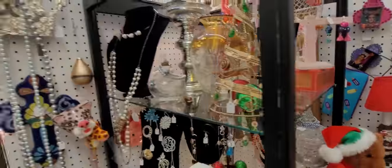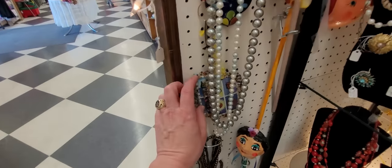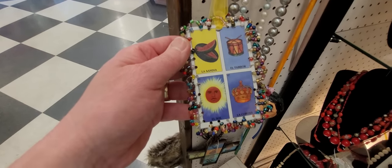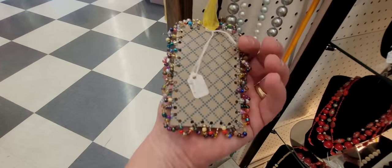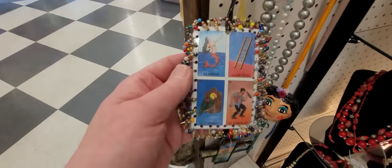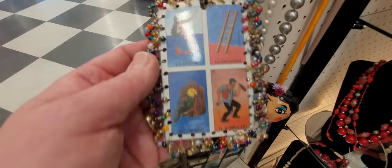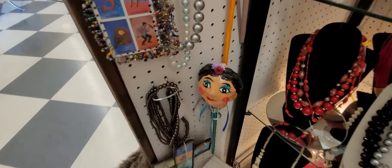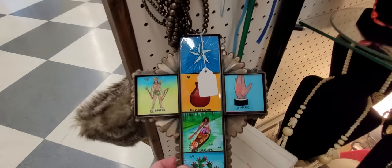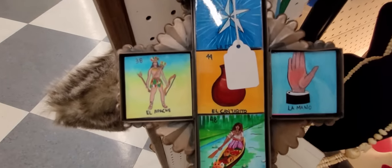We're looking. So that necklace is beautiful. What are these? Ornaments? It can be. $6.99. So there's some kind of cards that can be made into ornaments. Look at this one. Oh, I love it. Love this one right here. Look at that.